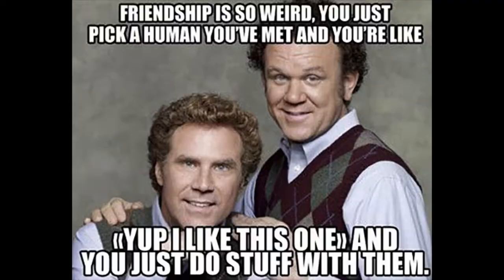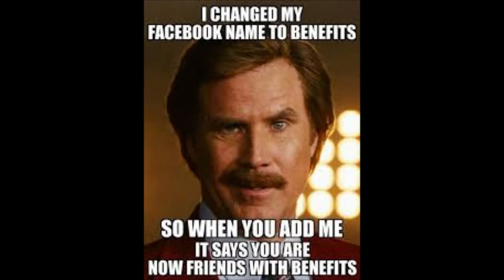So am I the only one that ever sees this filter and automatically thinks, who wants a mustache ride? Like I said, I'm a big Step Brothers fan, so I put some memes in here. I like a funny meme too, you know, memes, meme, whatever you want to call them.